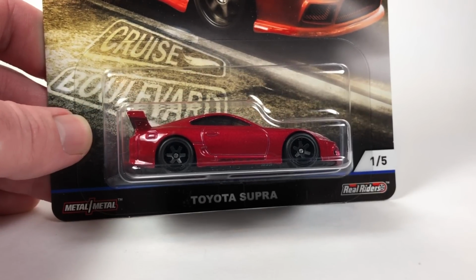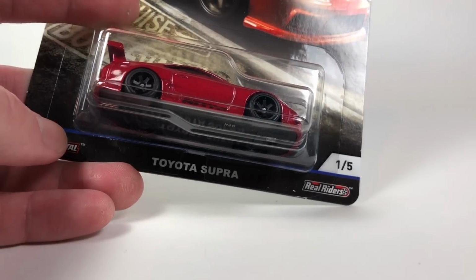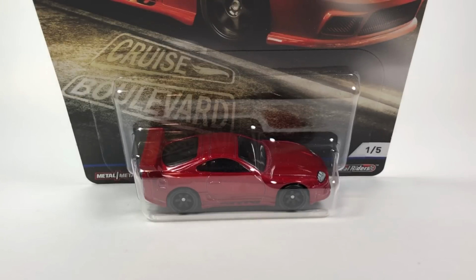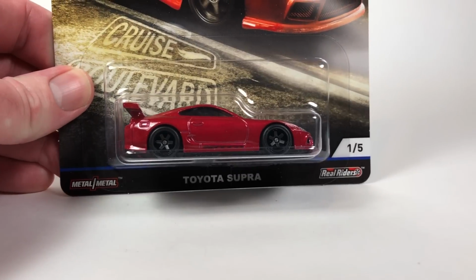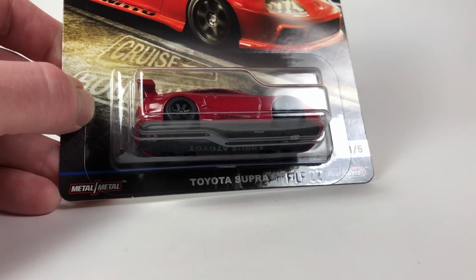We're going to take a look at the last two series for 2019 car culture today. Finally got these. Gosh, it took forever to get them. I actually got them from Diecast and then unfortunately wasn't able to see them for a while, so I would have had them pretty much close to the beginning, but just wasn't able to get them right away from them. But anyway, we're going to take a look at it.